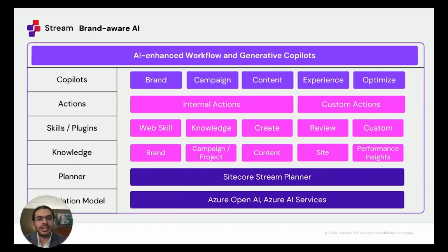And let me zoom into it a little bit more. We have this foundation model that consists of Azure OpenAI and Azure AI services to really make use of the best models and best large language models out there, as well as small language models. Then we have our planner level, where our agentic planner, Sitecore Stream Planner, decides on what context to retrieve and what action to take. Then we have our knowledge layer, where we've ultimately converted raw data and raw information into AI accessible knowledge by making it semantically accessible, by enriching it with more data.